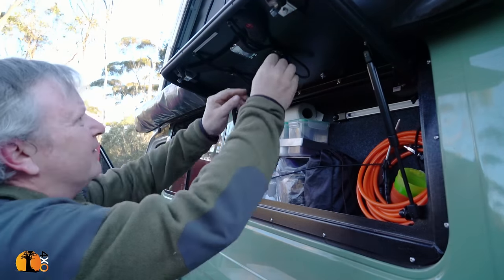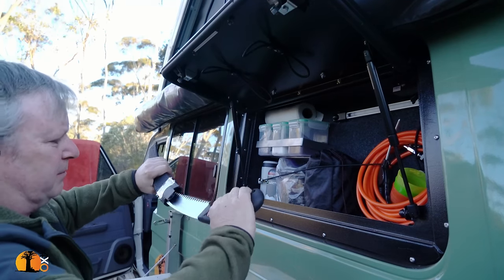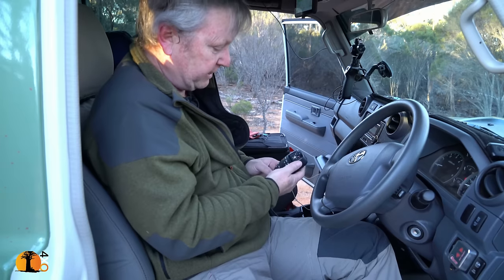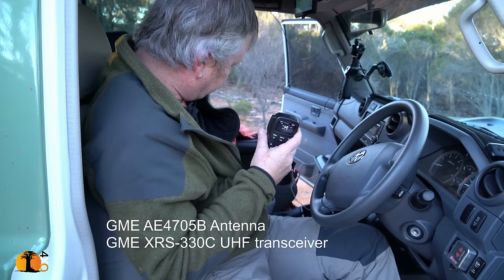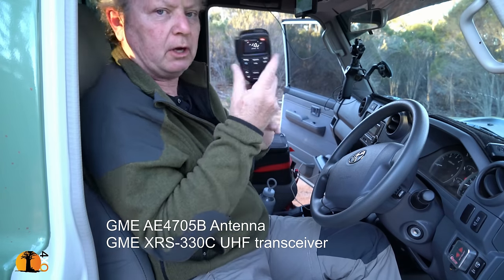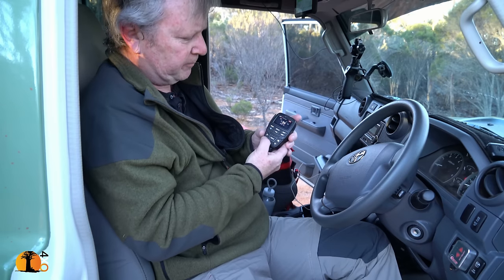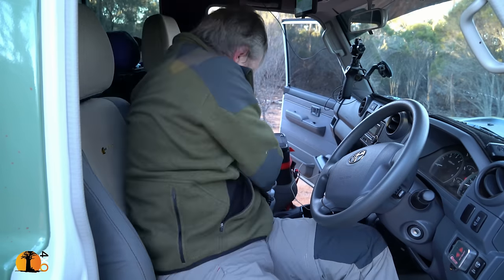And this is a wood sawing blade made by Zabat, so cutting branches and things like that. The radio, GME. The actual radio itself is hidden in the console, doesn't get in the way, and all the controls are on the microphone, including the speaker. You can put an external speaker on it if you want to, but it's worked extremely well. Very, very pleased with that.